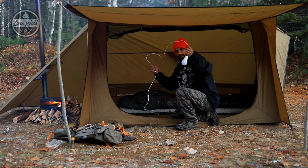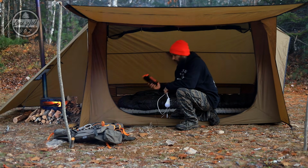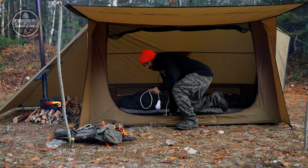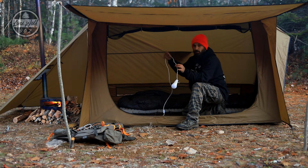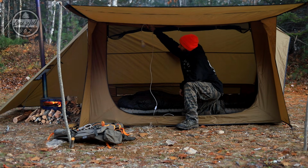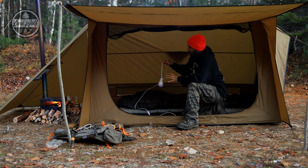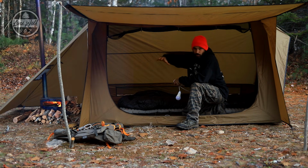So I have my USB light bulb that I bring with me all the time, and I've got a small battery bank that I brought with me. The top of this tent has all kinds of loops and little hooks at the top, so hanging this is going to be no problem at all. I'm basically just going to dangle it right above where my head's going to be, just to have a nice atmosphere inside of the tent later on when I shut all the doors.